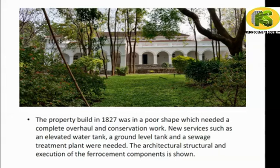And what you see in this picture is his bungalow. It's a large bungalow set in a 4-acre plot. And the bungalow is about 10,000 square feet. And the ferrocement work that we did was an elevated water tank, a ground level tank, and a sewage treatment tank. All these 3 were done in ferrocement, which is why I'm sharing this work with you.